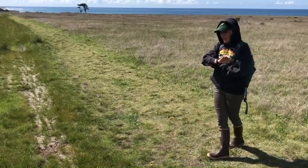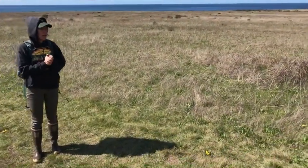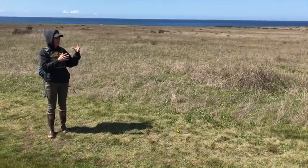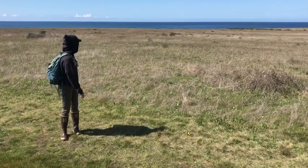And we're out here, it's March 20th. We're seeing what flowers are already blooming, because different flowers have different blooming times. So we're doing our first round of checks.